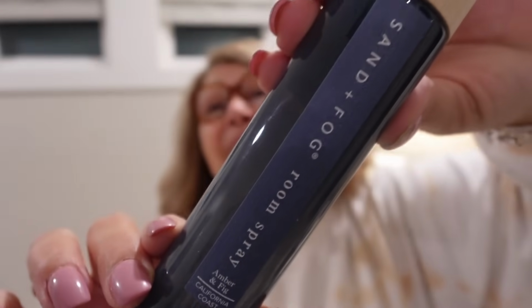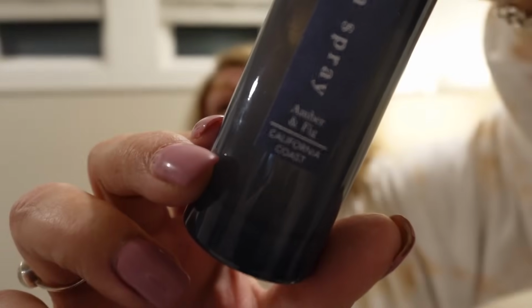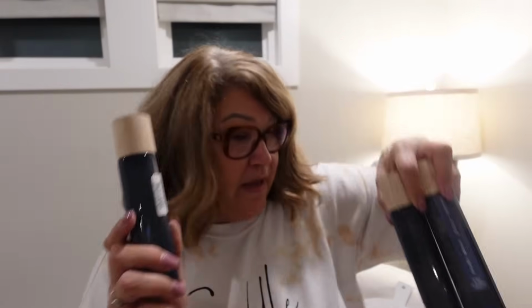So beautiful. Found this room spray. It's the Sand and Fog, Amber Big. It smells so good. Love the color. They have three, $5.99, I bought all three. Because when you find something you like, you buy them all.